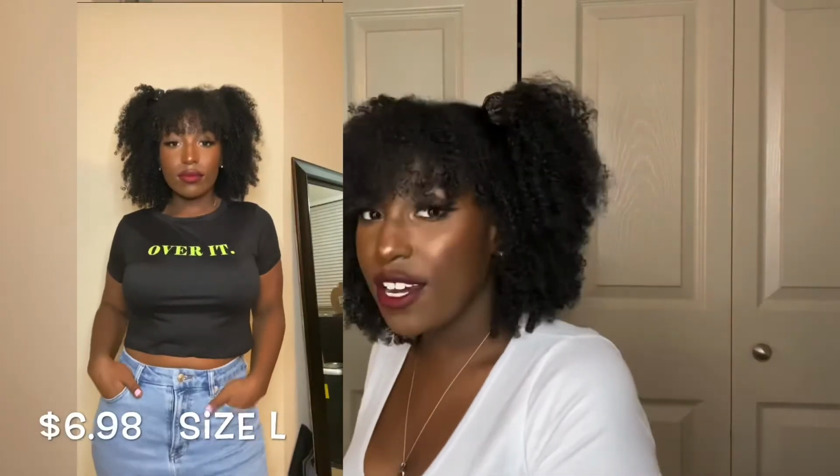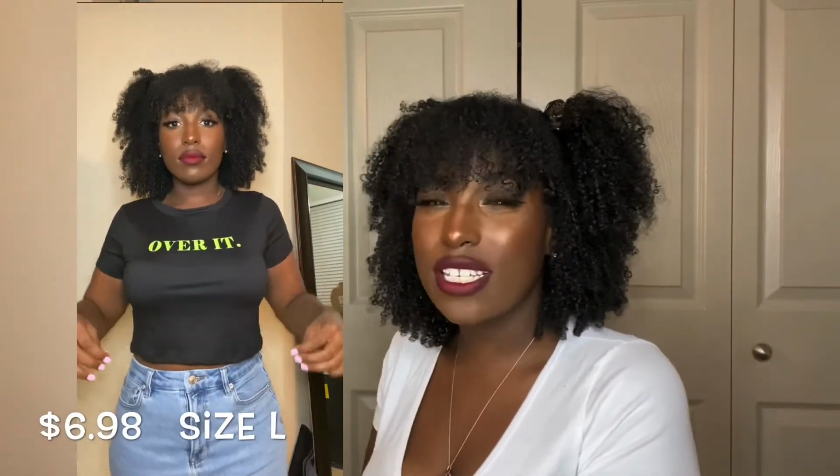It just says "over it" on it. Super soft, super comfortable. Another crop top. It's very soft. The only thing that I wasn't crazy about was how it was hitting me after my boobs. It kind of like cinched out a little bit, but I still see myself wearing it for sure.